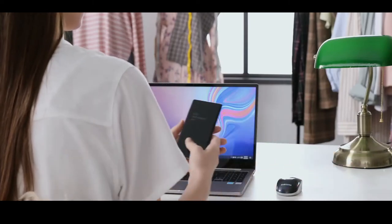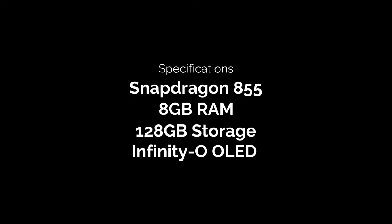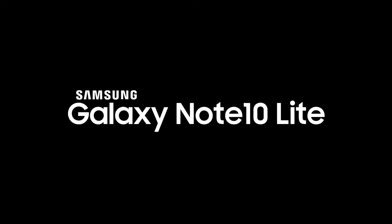Samsung is bringing the Lite variants of the Galaxy S10 and Galaxy Note 10. We've talked about the S10 Lite a few times in the past, suggesting how it's better than the Galaxy S10 in many ways and doesn't actually deserve the Lite name tag. The Galaxy Note 10 Lite, however, does deserve to have Lite in its name.